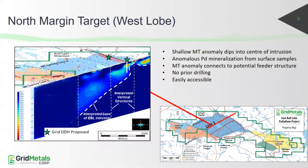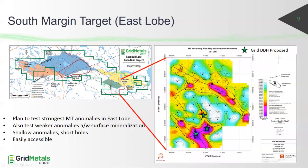Another area in the west lobe of the intrusion is called the North Margin target. Here's a 2D section showing the resistivity anomaly in profile and the holes planned there. We've got a couple to test this near surface anomaly. Although there's less sampling up here, there is anomalous palladium at surface, including some +1 gram samples.